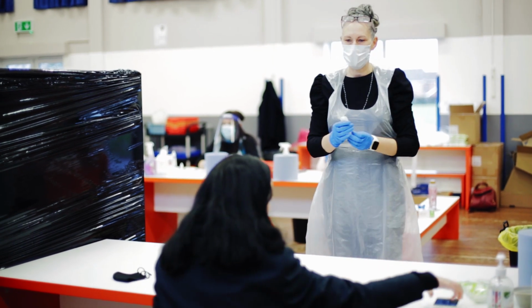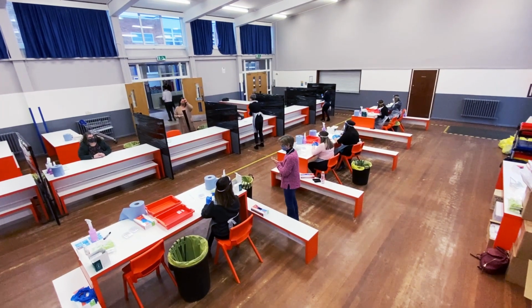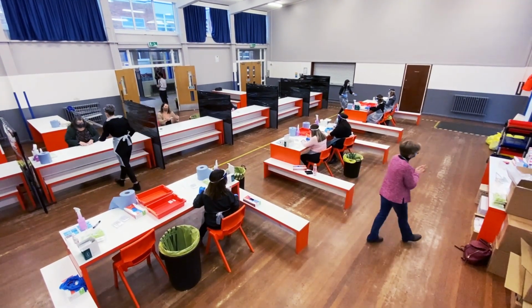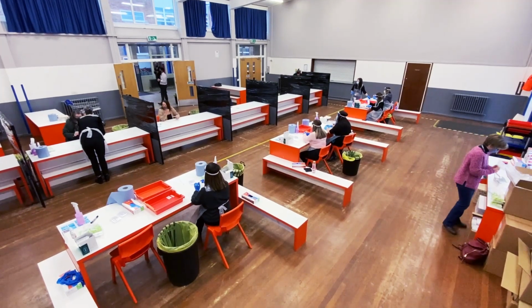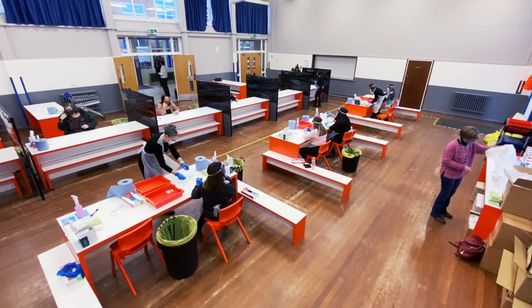The actual process is very smooth, and we use the published guidance to help us design our test centre so that staff can maintain 2 metres distance from test subjects and each other, and so there is a natural flow through the test site for those being tested and also for the tests themselves.